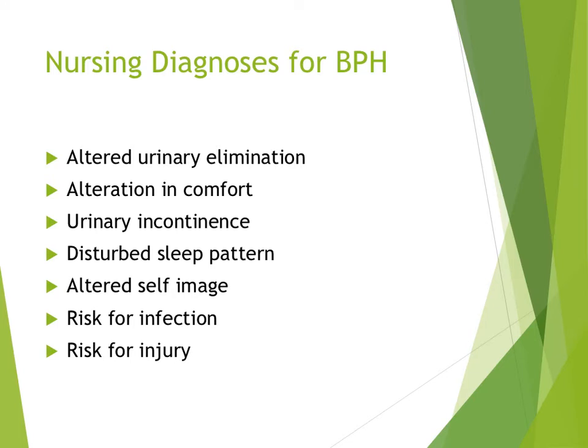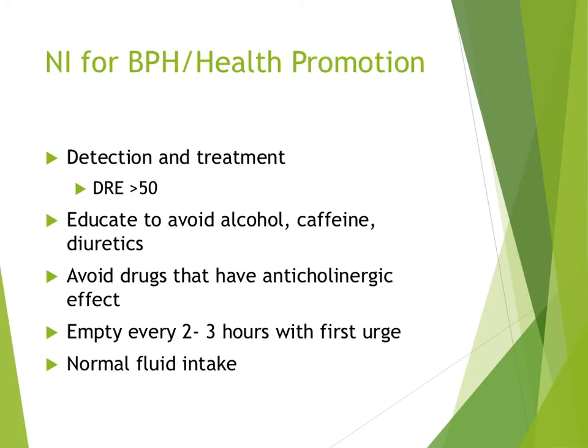Some of your nursing diagnoses, and there are many for BPH, just depends on what's a priority to your patient. Could be altered urinary elimination, certainly alteration in comfort, urinary incontinence, disturbed sleep pattern, altered self-image, risk for infection, and risk for injury. So what are some of the things that we need to do for health promotion for BPH?